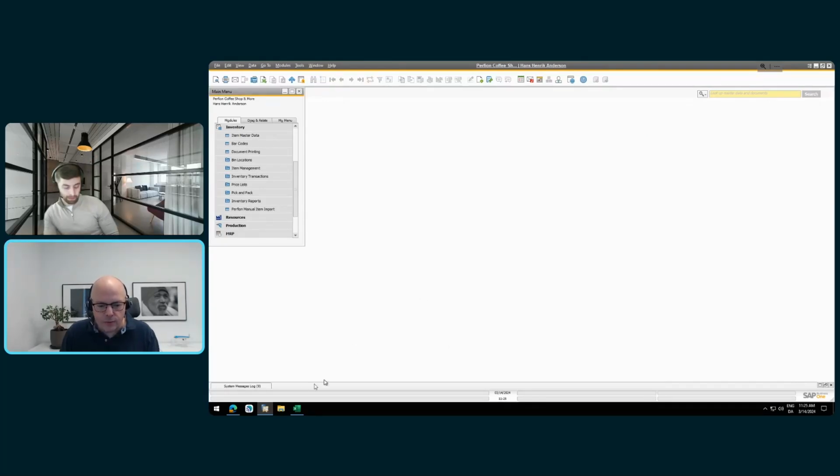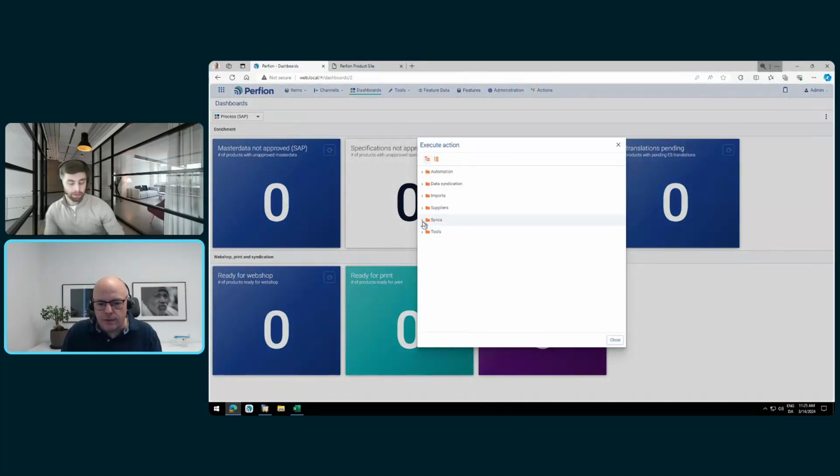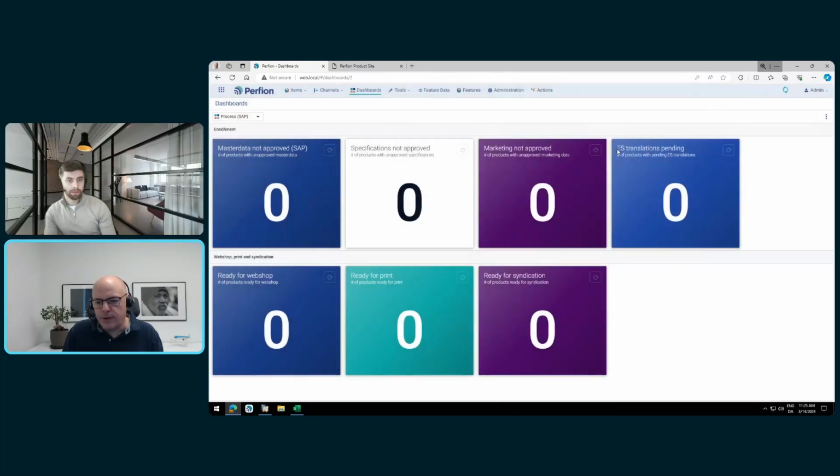So if I go back to my Perfion and I run an action called sync products from B1 to Perfion, it will start getting products from B1 into Perfion. Now, this is actually something that's important for you as a partner, because an action is our low-code ETL language where you can get data from external systems into Perfion, build some custom logic that will get that information and remap it, do some logic on it, and so on.